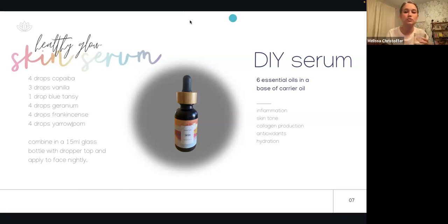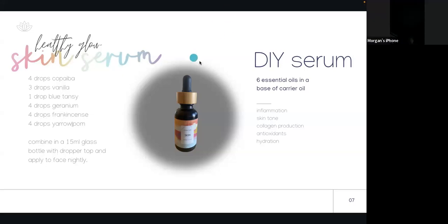Let me go through those essential oils briefly so you understand why they're included. Generally, all of these oils help deal with inflammation, specifically if you've got inflamed skin from psoriasis or eczema. They're also well known for evening out skin tone and producing collagen. Did you know that yarrow essential oil and the pomegranate seed oil it's in the base of are known for producing collagen in the body? Amazing. All of these oils, but specifically vanilla and yarrow, are amazing antioxidants for the skin.